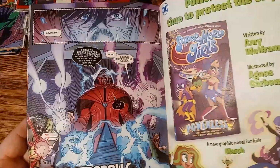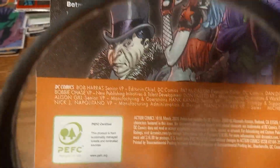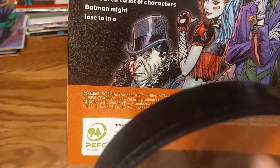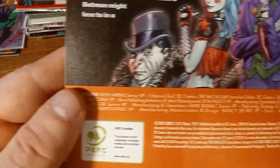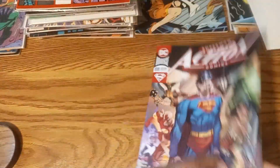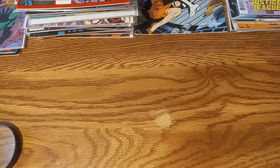Anyways, let's see if it'll tell us on here when it was from. Does that say 2020? That wasn't too long ago, 2020. It's only 2 years ago. And I got it for, I think it comes to 8 cents each. I'm going to put it in the to be sold category there. I'm not going to keep that one.